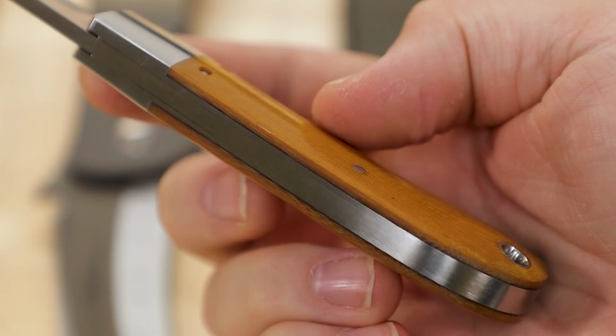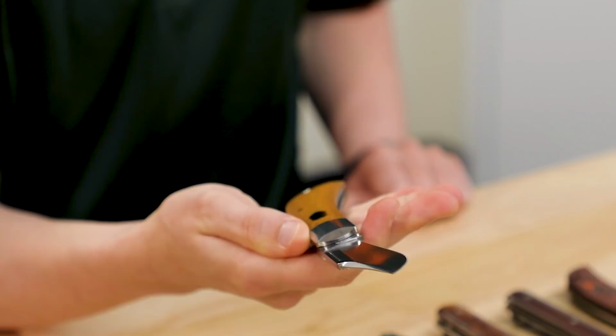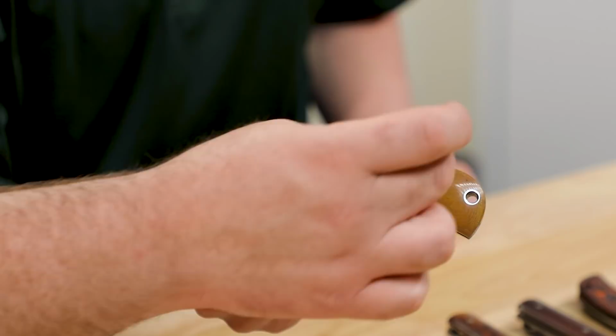The closer I get to this micarta, too, you can really see the depth of the color changes that have occurred. Very cool. Those flecks are something that I like seeing. You often see it in some of the lighter linens out there. And here they're especially characterful. This is a knife with a ton of character.